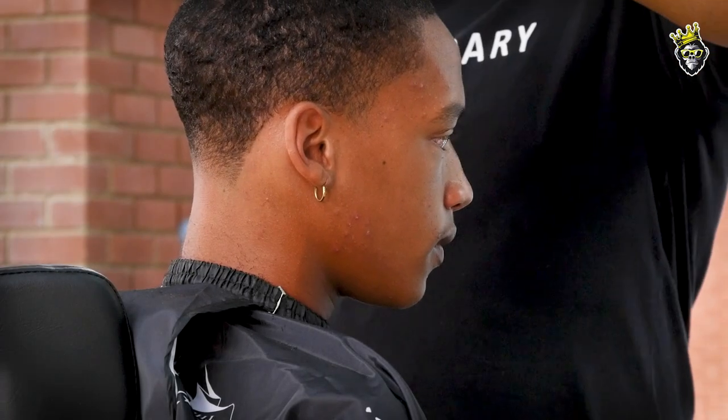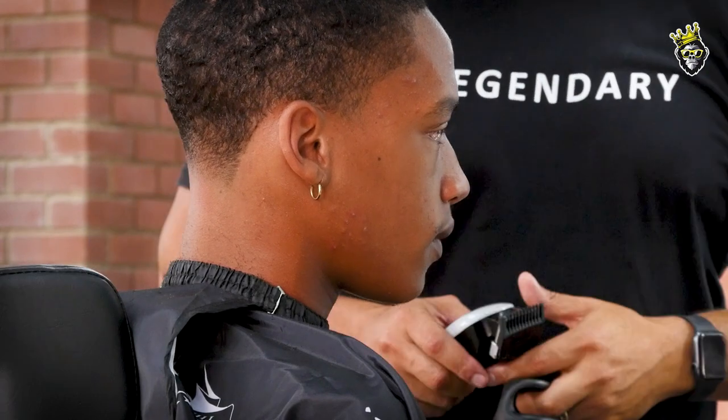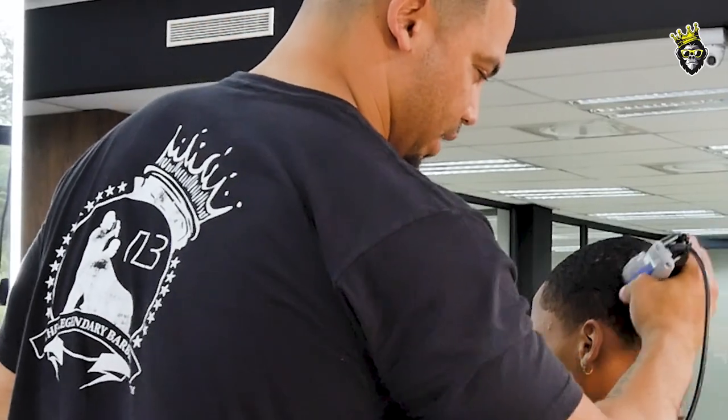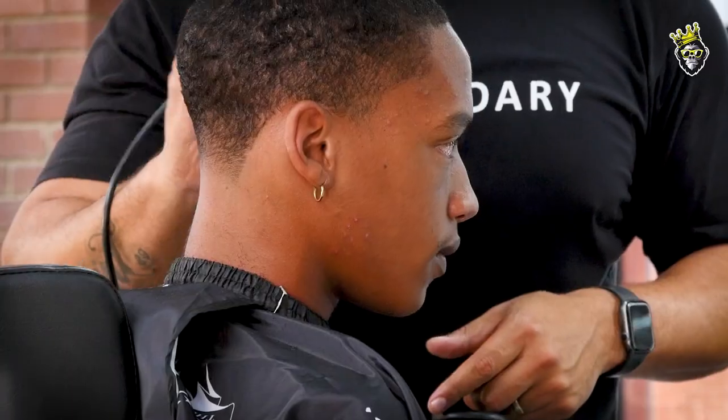So the back side is done now. So now we're going to do the sides. Same exercise, same steps that was followed there. We do the same steps on the side as well. Just know that it's just the bottom section.